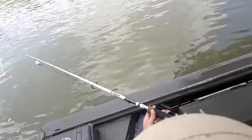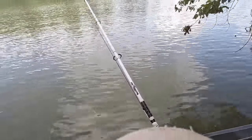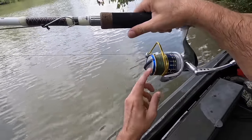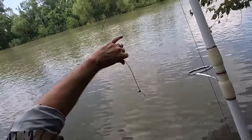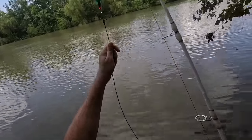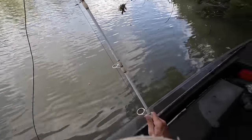All right, folks, I've got my big rod today. This is a Battle Cat by Akuma. It's just a big, beefy rod for catching trophy catfish. It's a 7'6" heavy. I've got 80-pound braid on there, big old 6500 series reel. And then I took some black tarred line, like 300-pound test, and I got it on a float here. And for my hook, I just went with a 6/0 O'Shaughnessy hook. Nice, sharp, long shank hook.